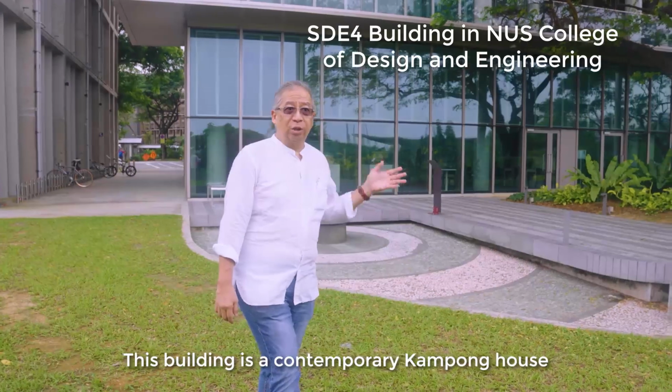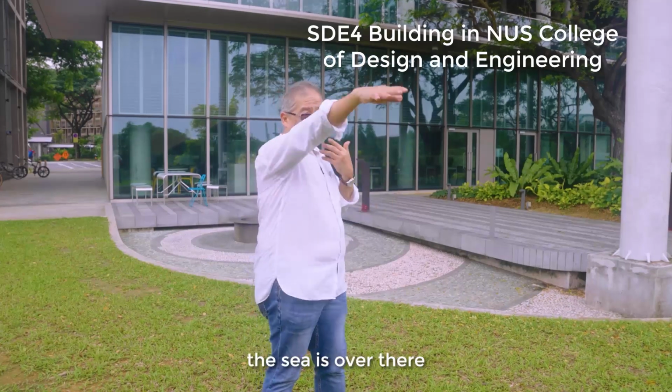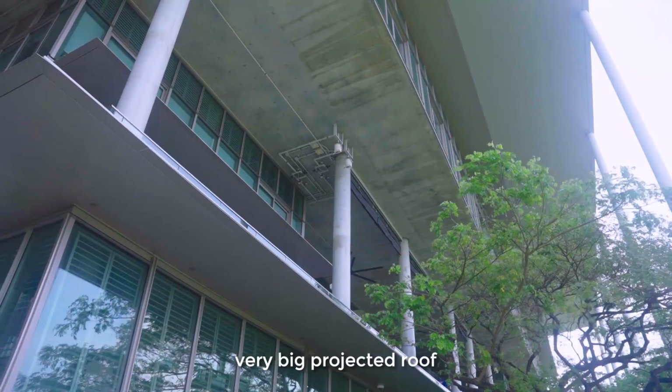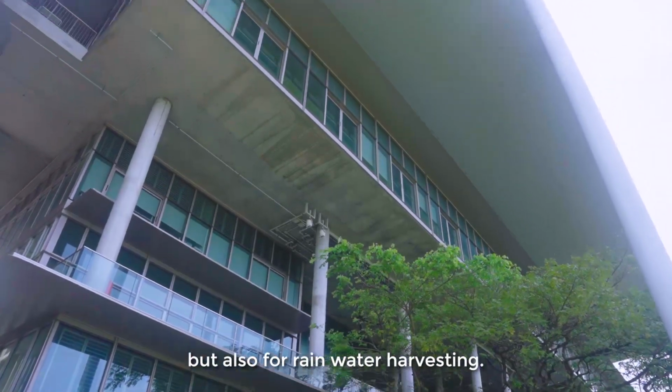This building is a contemporary kampong house. It's a vernacular architecture facing south. The sea is over there. We capture the wind. Very big projected roof. And that projected roof is not just for solar panel, but also for rainwater harvesting.